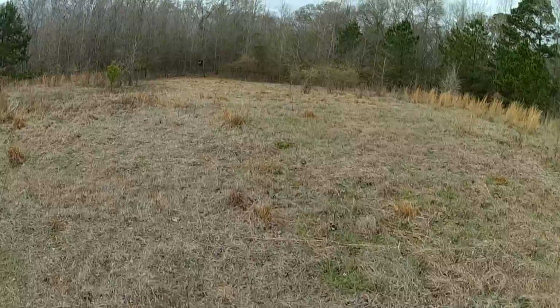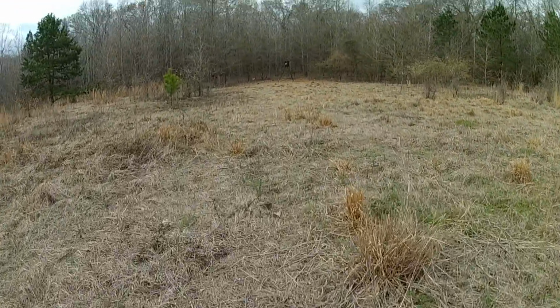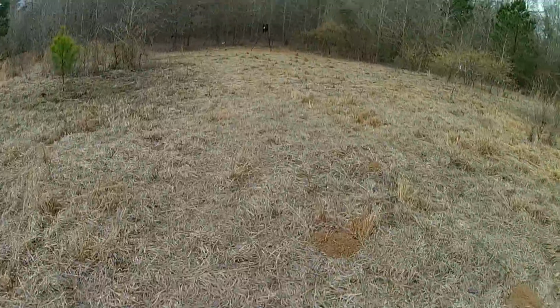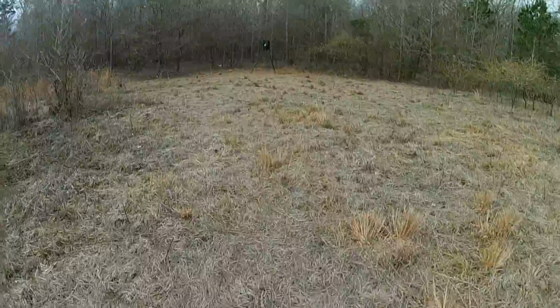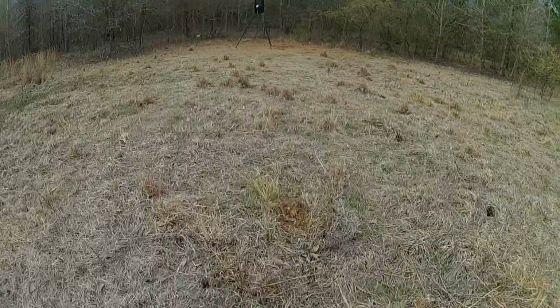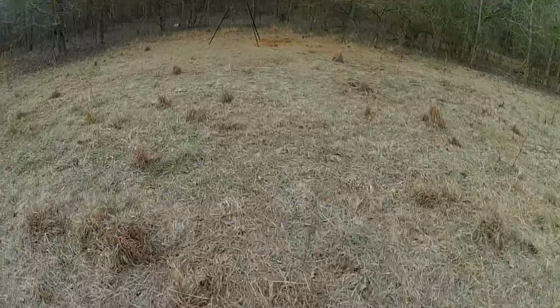Okay, y'all, so we're out here at the blind, and we're gonna take a walk down, take a look at the cameras and see what's going on. We're gonna pull some cards. I'm gonna see what's going on with the Spy Point. It hasn't transmitted anything since Tuesday, so I'm kind of curious what's been coming in. I'll take y'all around and show you around just a little bit.